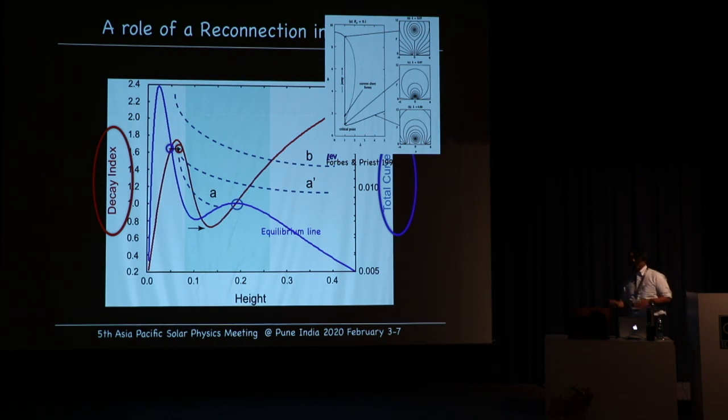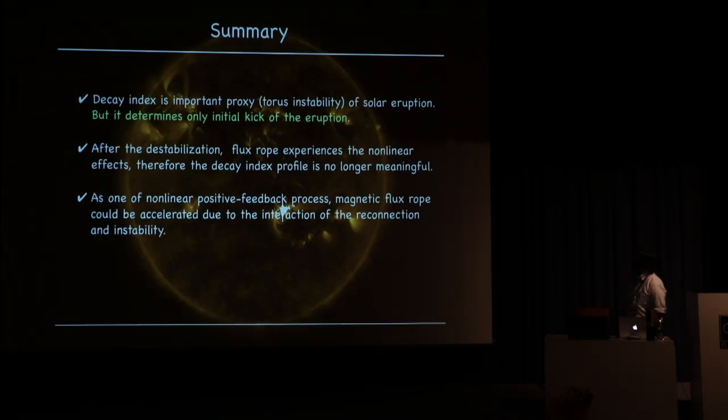And if we allow the reconnection, according to our result, this flux rope can take line A dash. So reconnection can help the flux rope over this hill. So this is a theoretical interpretation. A brief summary.